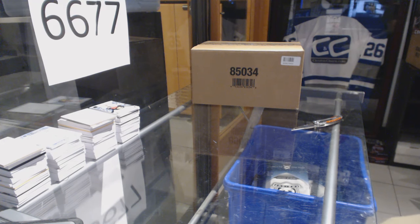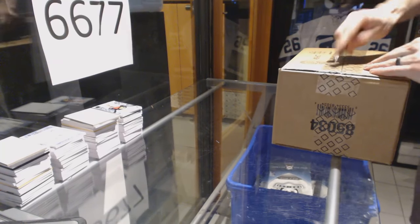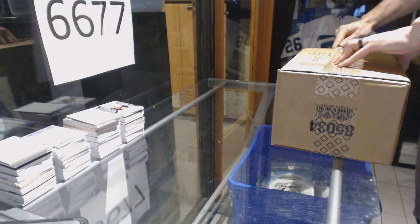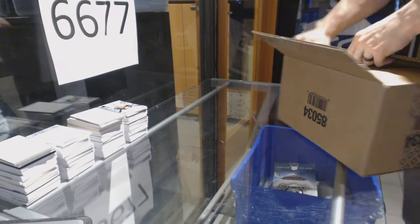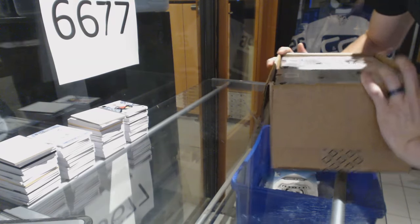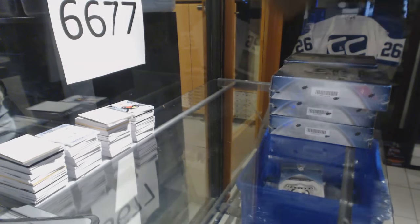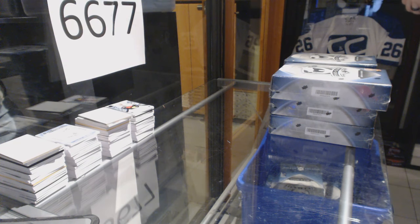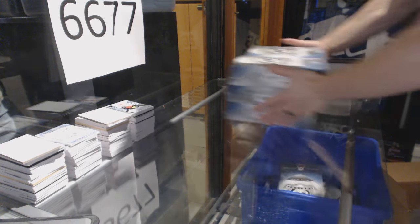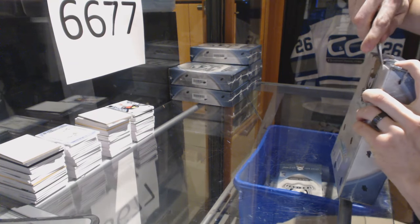Here we go, CNC group break number 6677, 1516, Upper Deck The Cup, 610 case break. Looking for some Munwa. All right, 10-1.